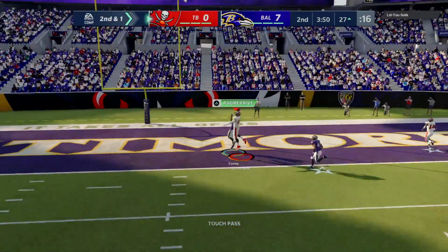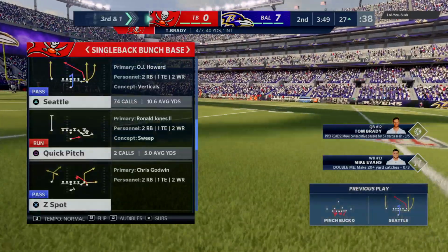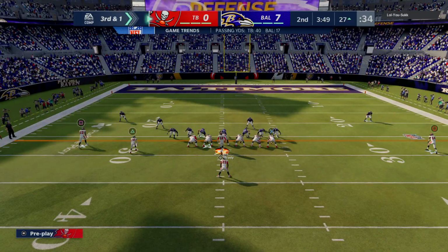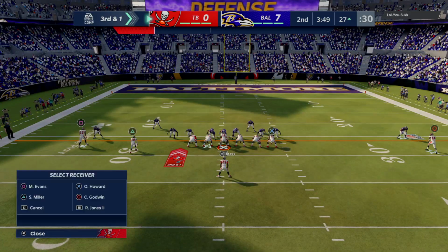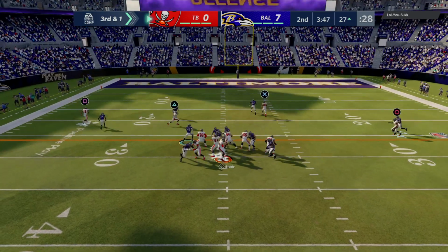Brady, he's going to go up top for the end zone. And that will be incomplete. Tried to dial up the long one way out there, but it'll be 3rd down. They tried to throw on 2nd down, unsuccessful. Now it's 3rd and 1. Now Brady.